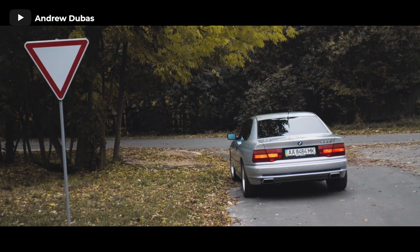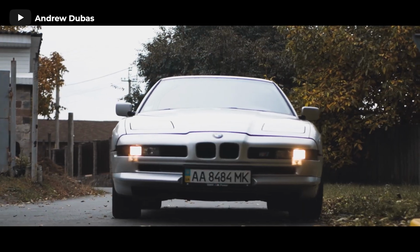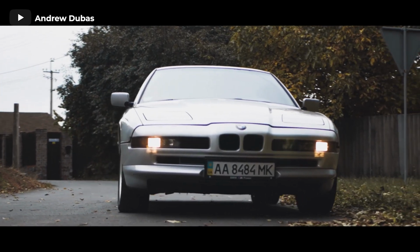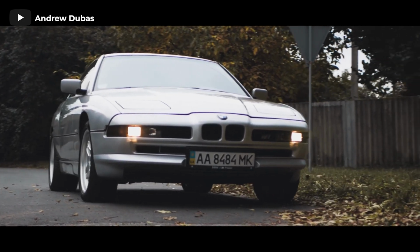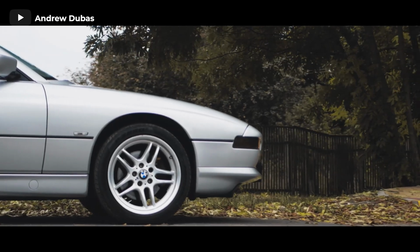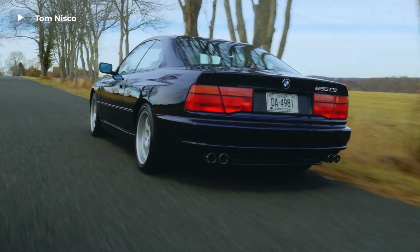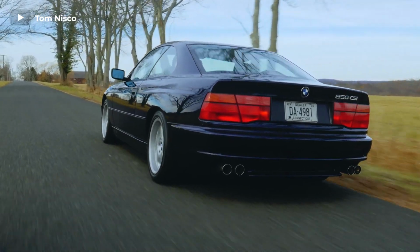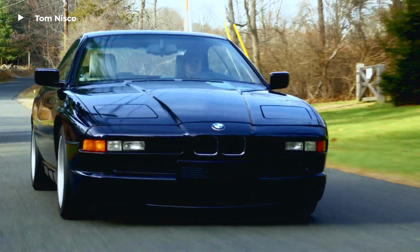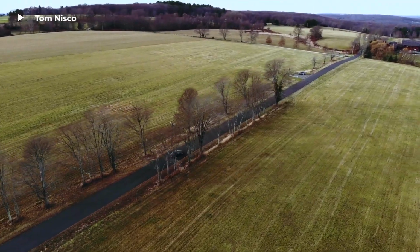Additionally, it was the first mass-produced car to feature multiplex wiring or data bus. While it delivered impressive performance as a grand tourer, the highlight was the 850 CSi version, a 5.6-liter V12 engine producing 375 horsepower, capable of going from 0 to 100 kilometers per hour in 5.9 seconds. It featured modifications to the suspension, steering, brakes, and cooling systems.